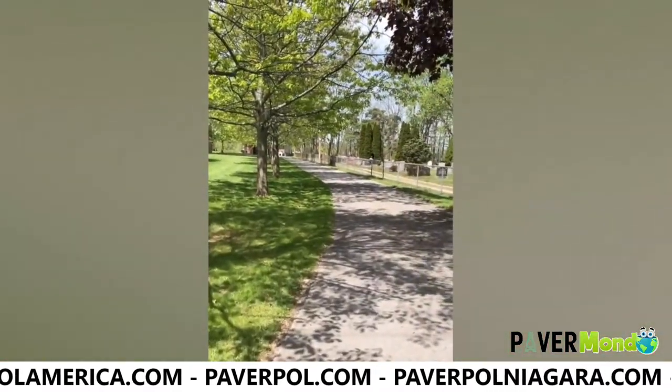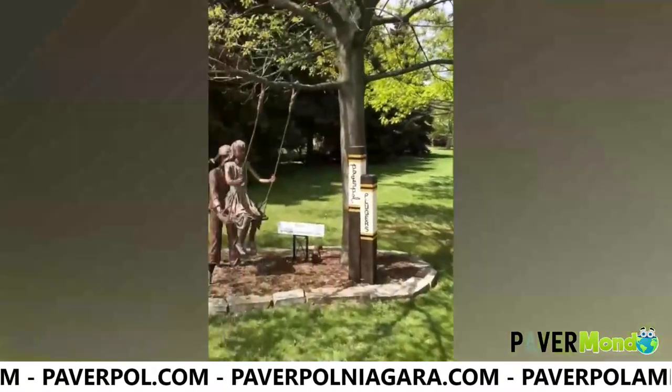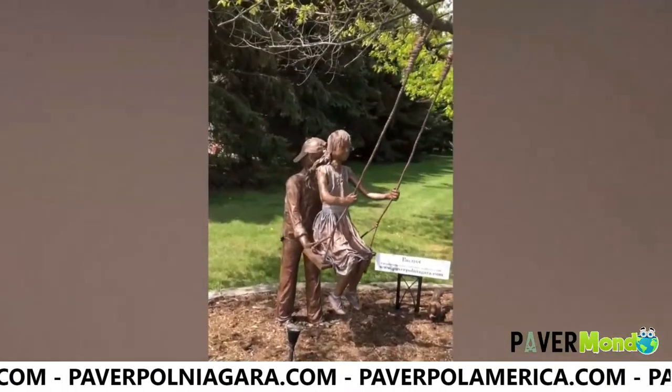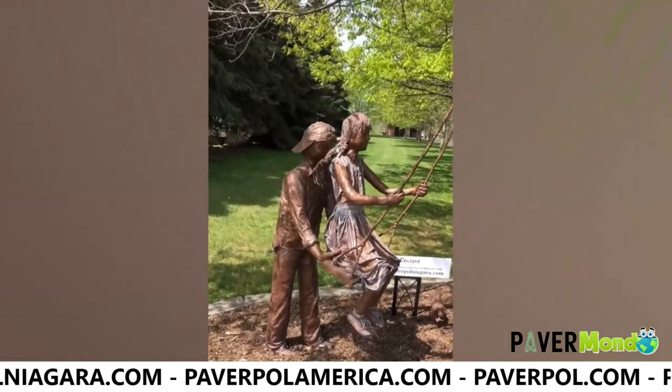This is where my studio is. You'll notice that we have a very long driveway. But at the end of the driveway, near the road, is this sculpture here. This is one of my absolute favorites, and it's a highlight of the village in which I live, Jordan Station.